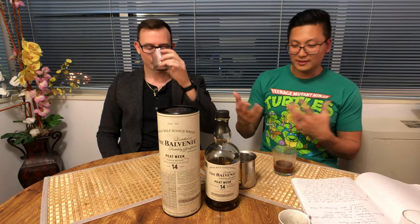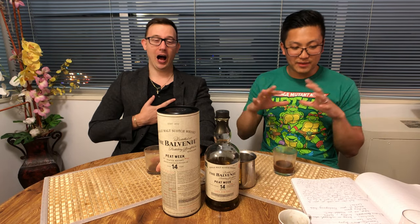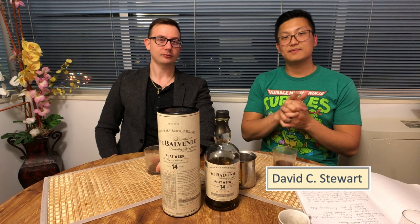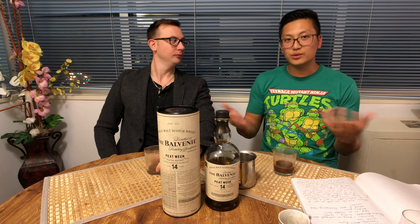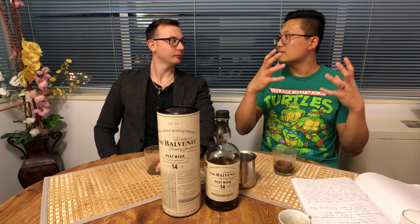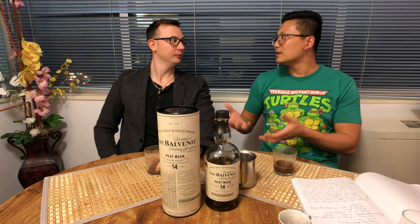In 2001, like I mentioned right before we started the show, their malt master, David C. Stewart, came up with this idea to experiment with peated smoke in the whiskey. So they took some barley and dry roasted it over peat instead of their usual wood smoke, or in some places they use an electrical heat source.